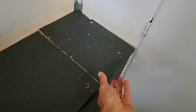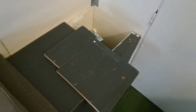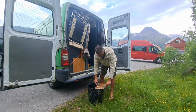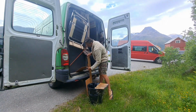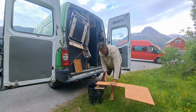The lid of the cool box is broken, so I have to figure something out. I think the best option is to place a piece of wood on top of it, or underneath. That's why I always have some wood in the back. This will be perfect, just have to cut it here.